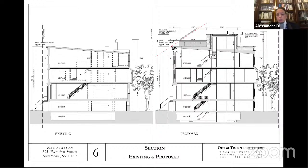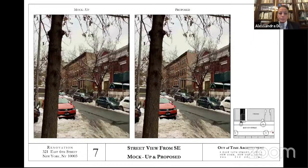And in response to the community board meeting, we pulled back. We had this railing come to 2 feet from the line of the facade, but you could still see a little bit from the front of the house if you stood on the opposite side of the street. So we peeled that back. It's now 4 feet from the line of the facade, and it is completely invisible. As you can see also, because we did it on the mock-up, anybody can see that the view of the railing has disappeared.